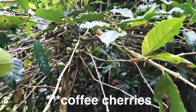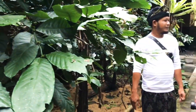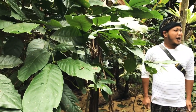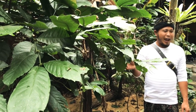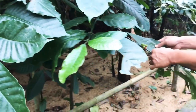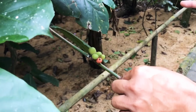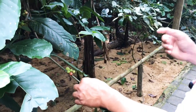This is the coffee beans. This is different than Arabica. Yes. And Robusta is bigger. So the small size, the cherry, it's like the cherry size, but the taste after the process, the roasting, robusta coffee, the strong taste is very high coming.